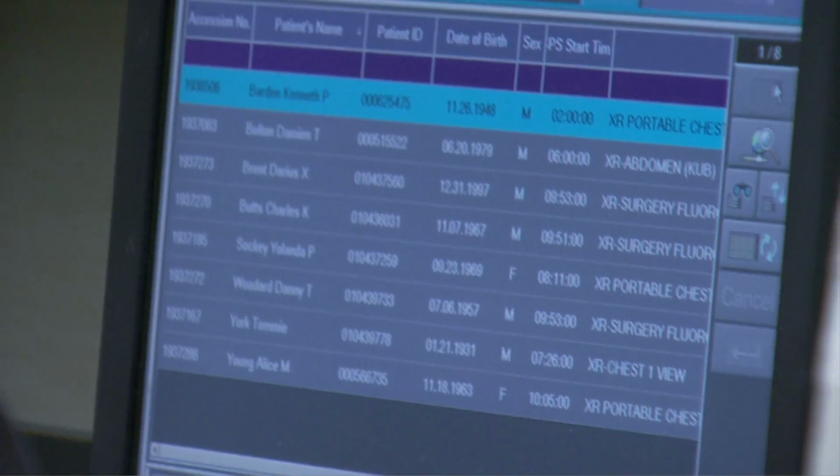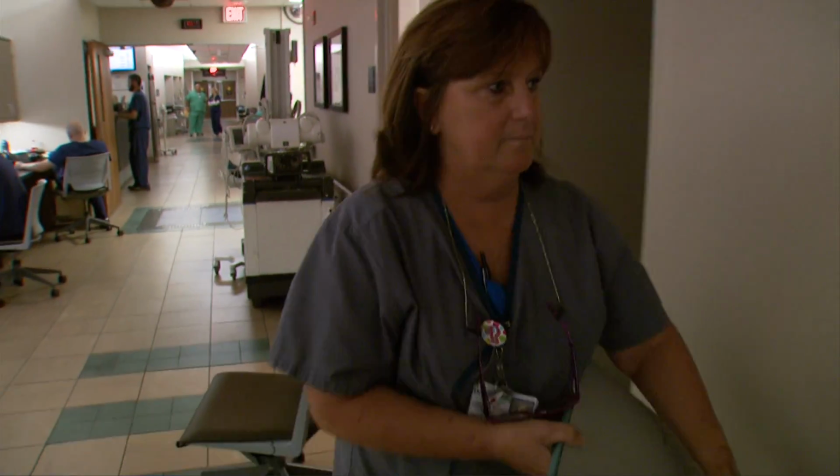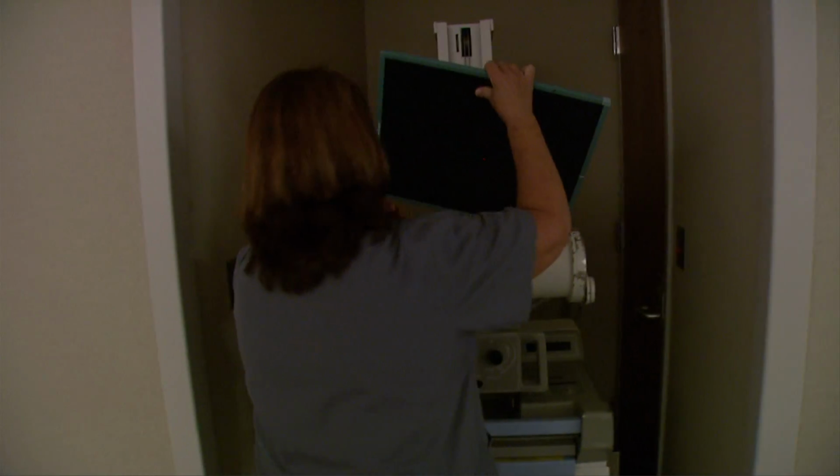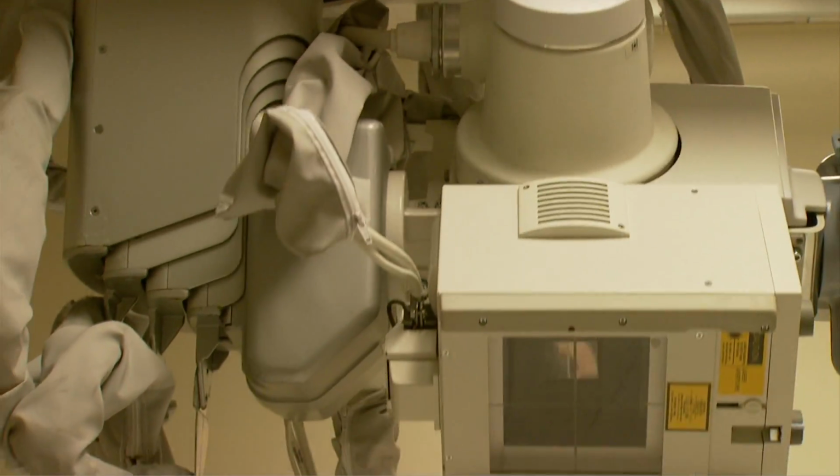Next week I will be upstairs in what's called the routine area, X-ray and inpatient. Then I'll be in surgery rotation, where we run the machine called a C-arm that's real-time X-ray during surgeries. So it's good because you don't get burnt out in one place.